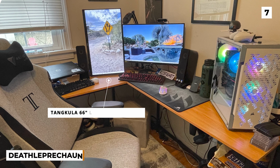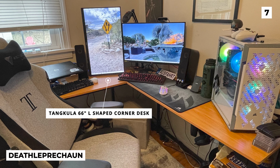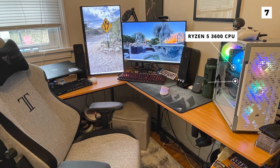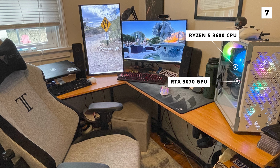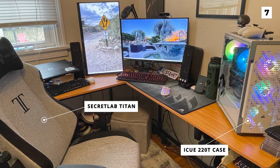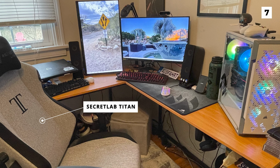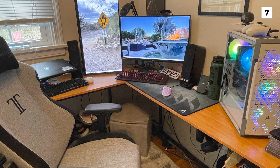This setup from Deathleprechaun has a lot going for it, but the star of the show is easily that gorgeous PC. With a Ryzen 5 3600 CPU and RTX 3070 graphics card tucked away inside a sleek iQ 220T case. I also like the double monitor setup, although it follows a trend that we've seen with corner desks where the monitors are actually positioned on the corner of the desk. I also have to give props for that amazingly comfy looking chair.